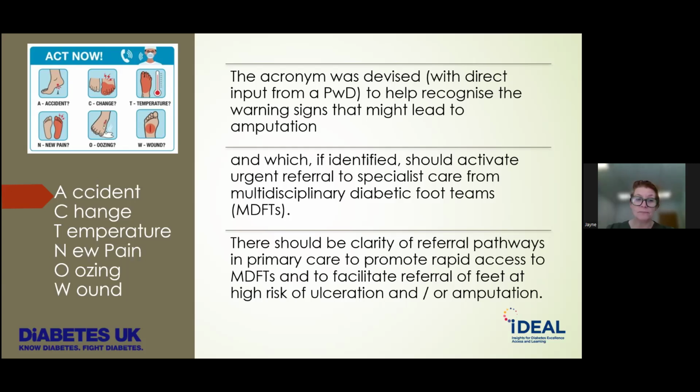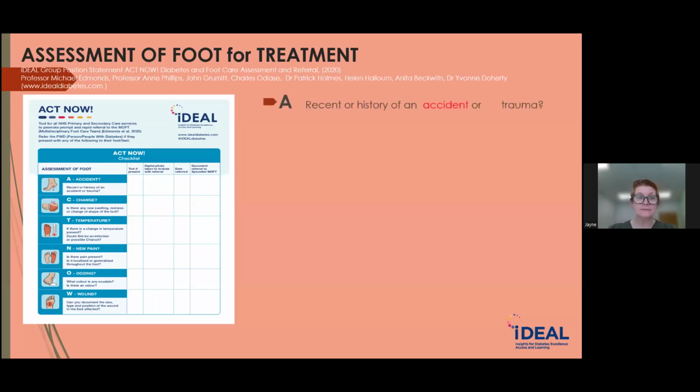or amputation. So you can see on the left-hand side, this acronym, we've got it in the infographic at the top, and we have this acronym. A is for accident, C is for change, T is for temperature, N is for new pain, O is for oozing, and W is for wound. So it looks like this.